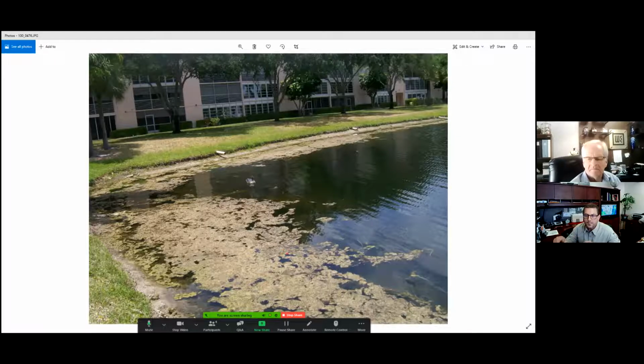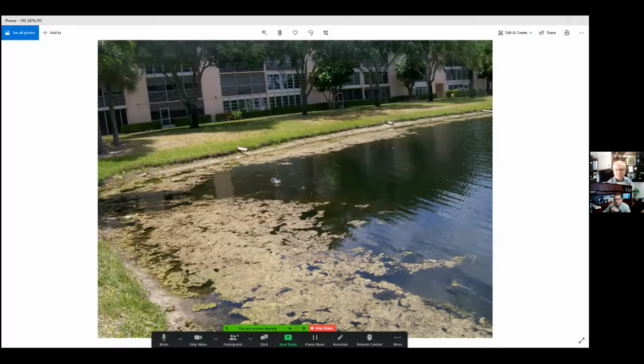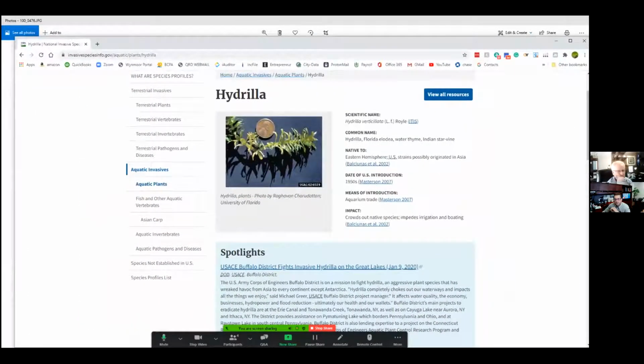This picture shows many things actually, and I'll point them out to you. The mat that we're seeing, I'm going to run my cursor over this. This is the result of lake treatments, lake applications to the lake to quell or cull the submersed aquatic plants that are living just underneath this mat that you really can't see right now. And those plants that they're trying to control are hydrilla.